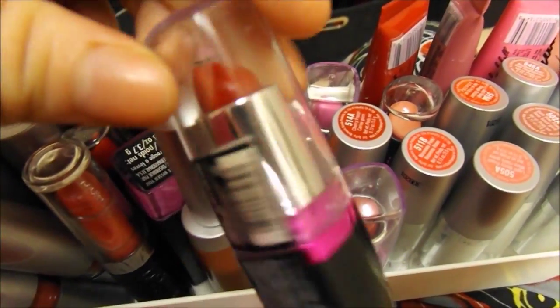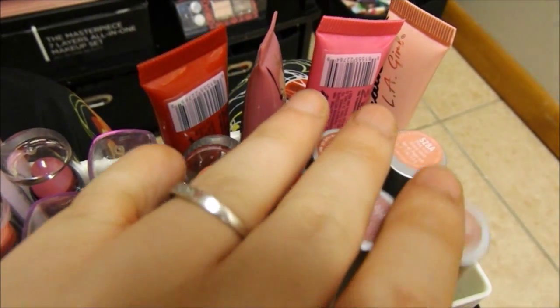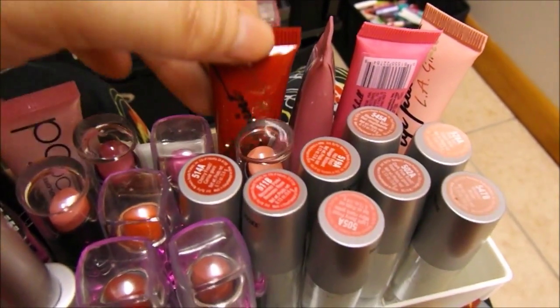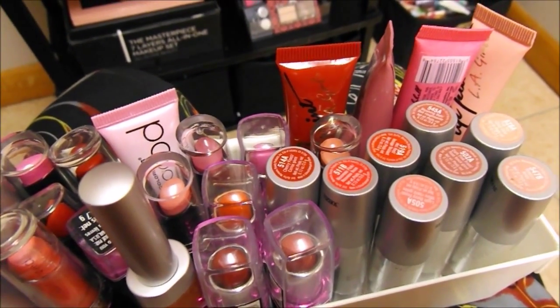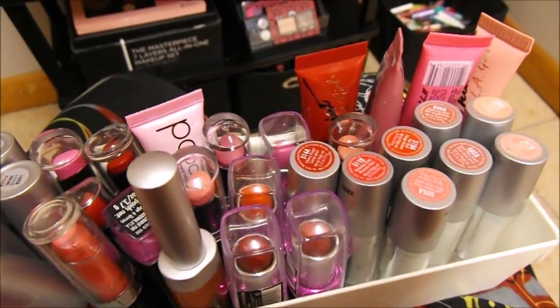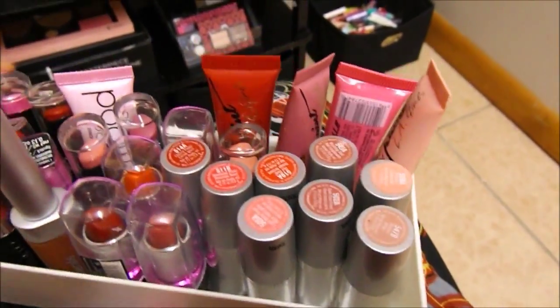I have 4 LA Colors lipsticks. Then these are all Wet n Wild from their old collection, the old collection package. Then I have 4 of these LA Girl lip paints, which are similar to lip glosses, but not really. It's like lip stains, but with some shine. So I've purchased those. Those are my most recent purchase, and I really do like them. I want to get more colors.